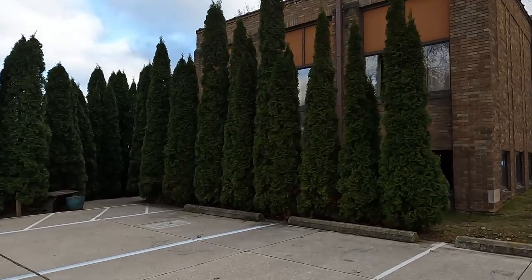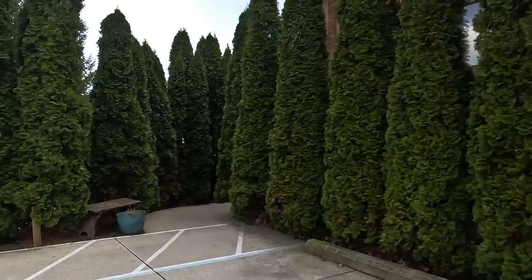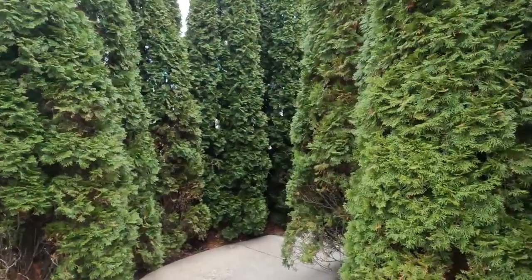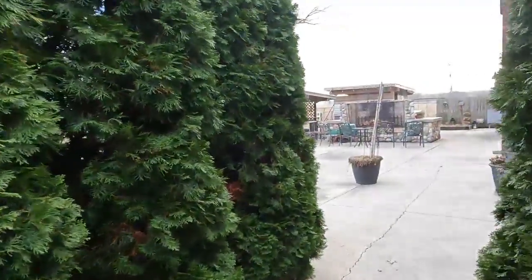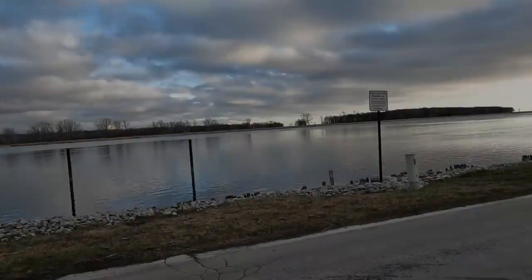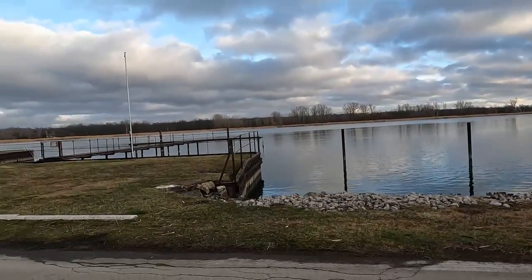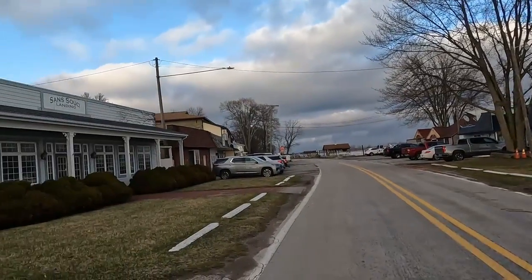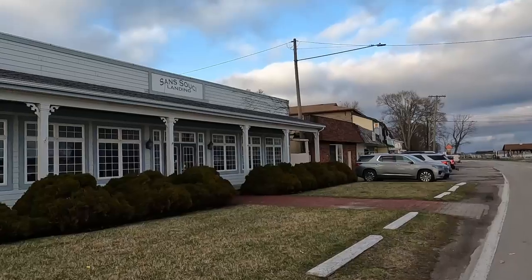Lisa wanted me to point out the walkway through the evergreen trees here to get to the restaurant. Even though we're already done, we're just going to film to show you. So there's a very small downtown area on Harsen's Island. A restaurant, Sansuchi Landing. I hope I pronounced that correctly.